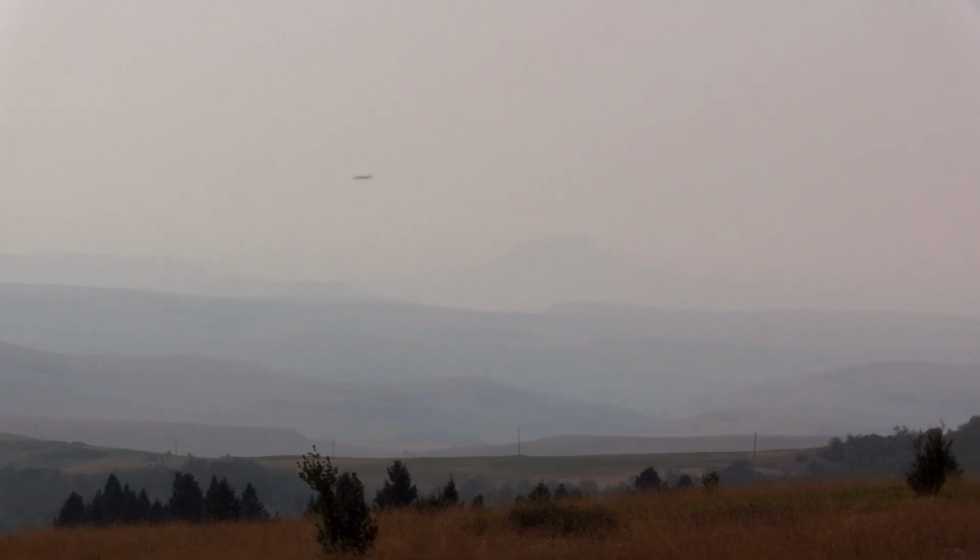So we are back in Montana, and it is the day before opening day, and it's hot up here, but it's super smoky. Montana is just on fire. We're really excited to get up there, get our camp set up, and just get ready for opening day tomorrow.